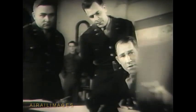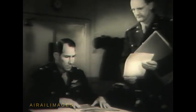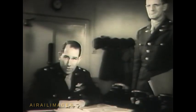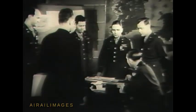Give me the map of Anklam and the picture of the aircraft factory there. Yes, sir. All right, Marienburg, the Focke-Wulf factory. Yes, sir. We will attack Marienburg with 2 combat wings, Anklam with 2 combat wings, shipyards at Danzig with 2 combat wings, and the support facilities are convenient with 2 combat wings. That will require a maximum effort.